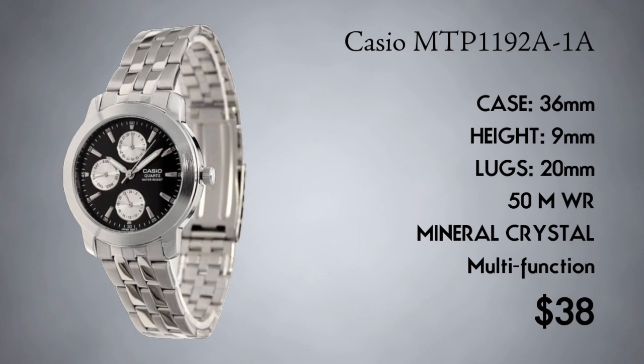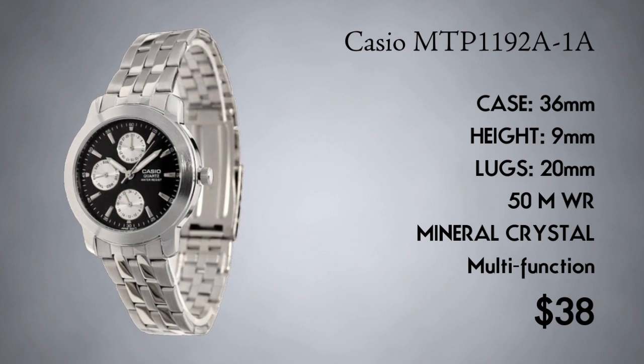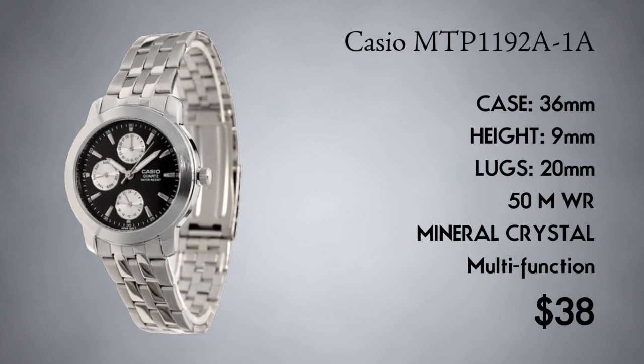And I recently picked up a Seiko 5 that's on the smaller side. I have a 7.5-inch wrist. And it was a 37mm Seiko 5, and I actually really liked the way it looked on my wrist. So I think if you haven't ever tried a small watch before, this is a good chance to give it a shot, especially if you're looking for watches at $60 or less.